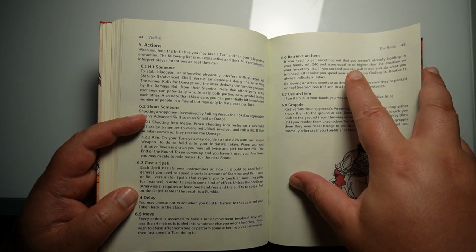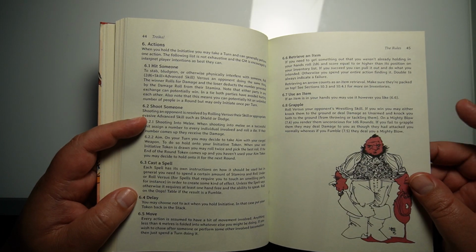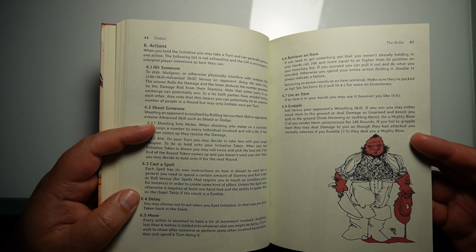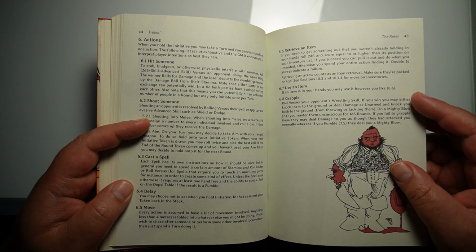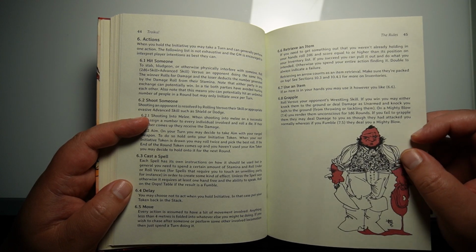I'm sorry. No, actually, it's you roll 2d6 and score equal or higher than its position in your inventory. So your inventory is an ordered list of items, and if you need to grab something quickly, you better hope the thing you're trying to grab is higher up the list, or that the dice are on your side. Really, really cool little trick there, method of accomplishing things.